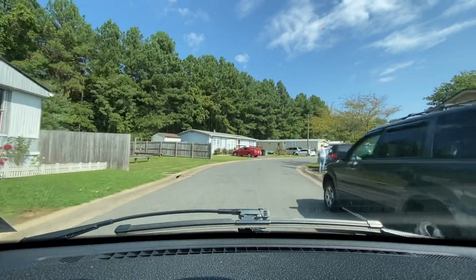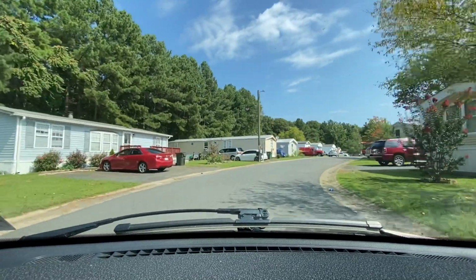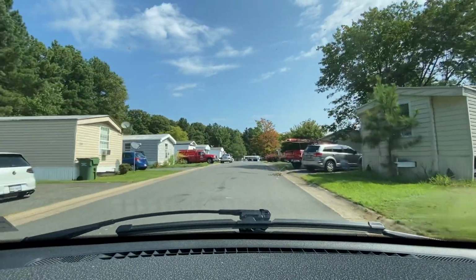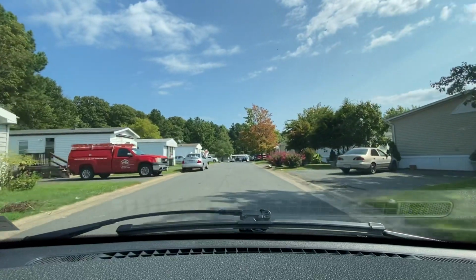We're traveling 10. Then we got another Hispanic male on my right, shining up his Honda Pilot. We got another Hispanic male on my left. He got a lowered Volkswagen Golf, pimped out. And his kids ran inside. They were little Hispanic kids.